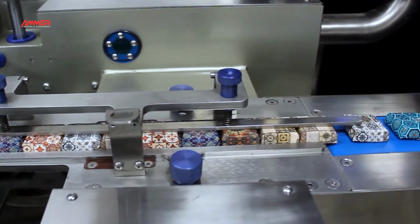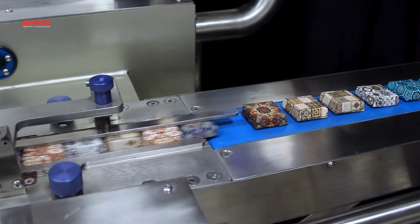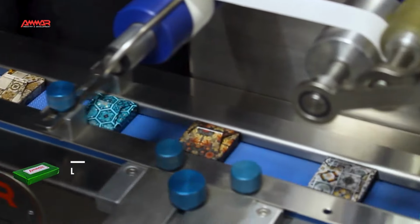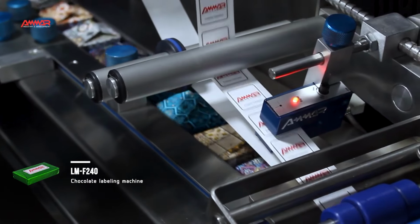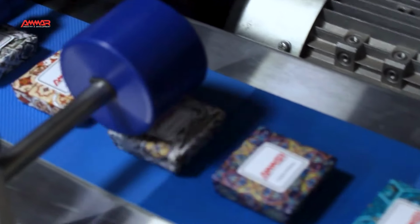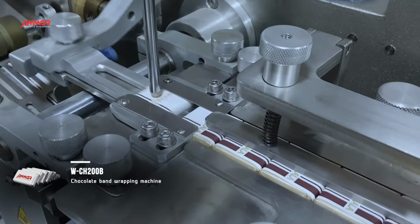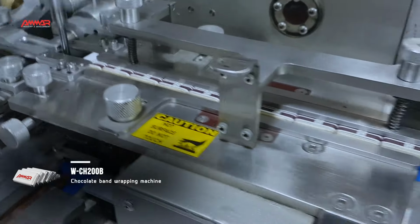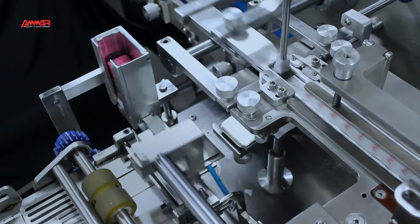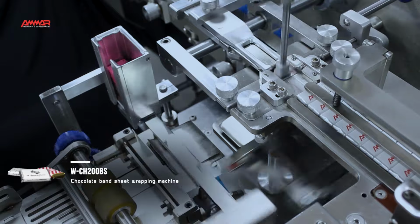Our chocolate wrapping machines include all wrapping methods with one or more layers, using the latest technology, among which are wrapping in one paper with the ability to add a label at the bottom. Using inner paper and outer tape for packing. Wrapping with inner paper and outer tape in the form of pre-cut sheets.